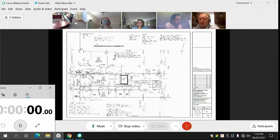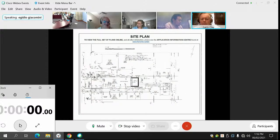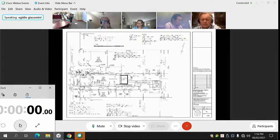Chair, I think he was going to start talking about it, and I'd appreciate hearing his perspective. Just the length of the overall building now with the addition. It looks like from the adjoining and adjacent neighbors that the length wouldn't be inconsistent with some of the developments that have happened in that neighborhood, and I just wondered whether you could speak to that. Yeah, that's right. It's about 1.2 meters less than the adjacent neighbor at number 3 Hawthorn. So we're 1.2 meters less.